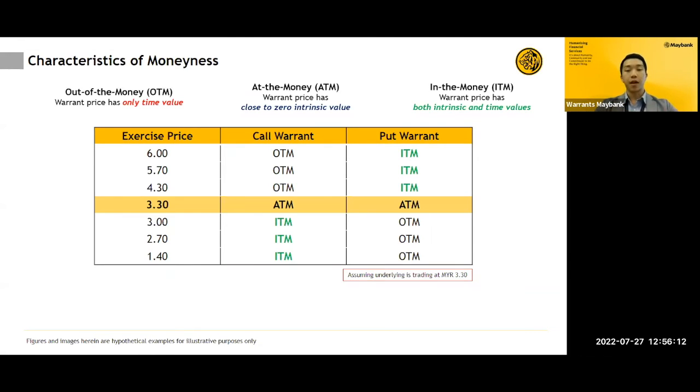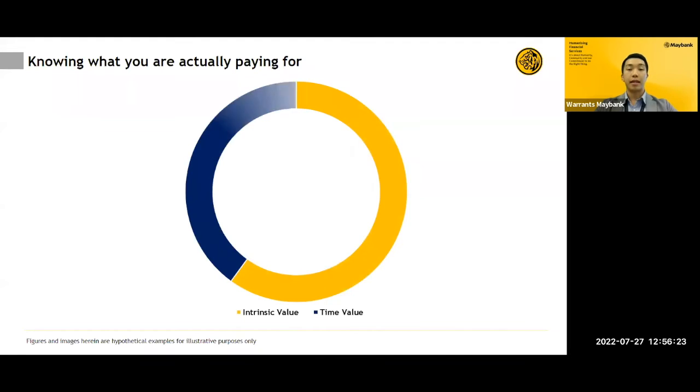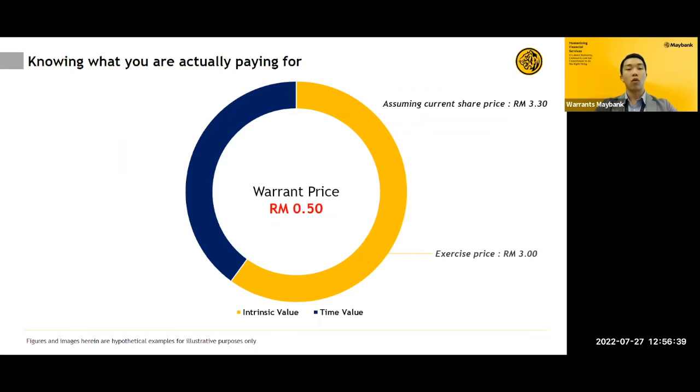And you may be asking, so how do you calculate intrinsic value? In this slide, I will explain to you. As mentioned in the previous slide, the two elements that dictate moneyness are exercise price and underlying share price. And thus, this means the intrinsic value an investor would pay. In this slide, let's assume that we want to purchase a call warrant with a warrant price of 50 cents. A quick recap is that when the exercise price is lower than the share price, the call warrant's intrinsic value is higher and vice versa.